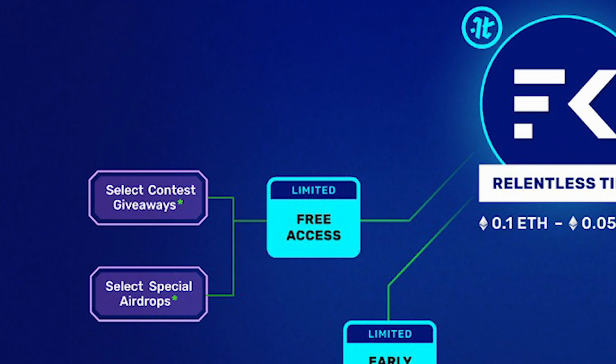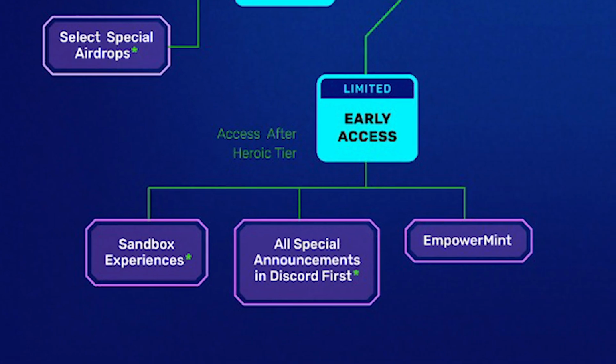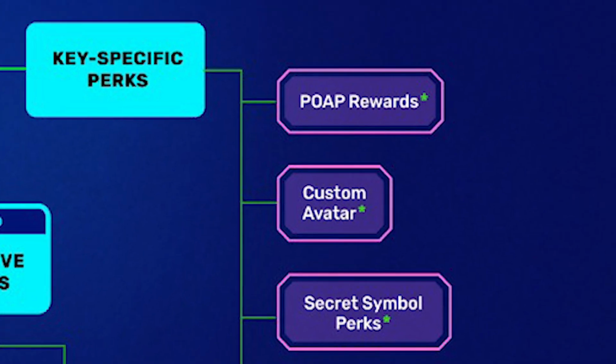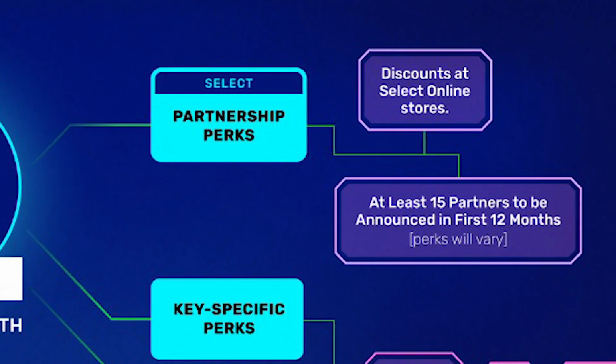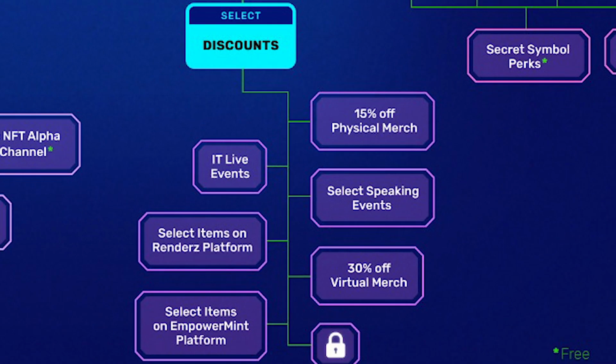So now you're probably thinking, what do you get with each key? Starting with the most basic, the Relentless key awards you with free access like special airdrops and Impact Theory University memberships, early access like getting whitelisted for future NFT drops, exclusive access like physical or virtual merchandise, and key-specific perks like custom avatars. As for heroic keys, you get everything I just mentioned, plus partnership perks like getting whitelisted for partner NFT drops, and discounts for speaking events. I'm guessing like Tom Bilyeu's speaking events.